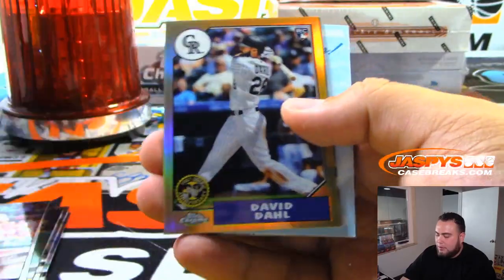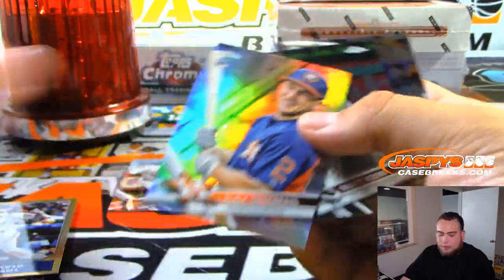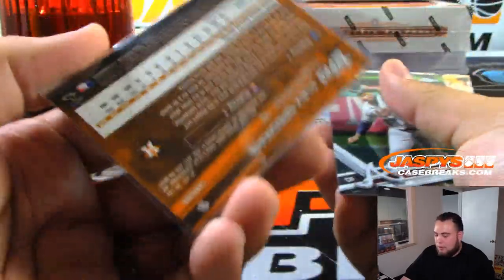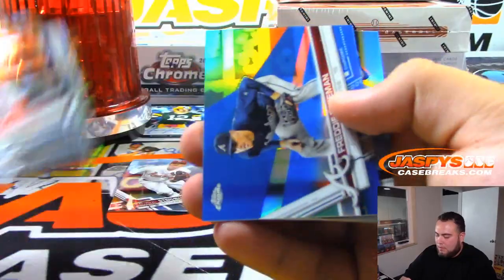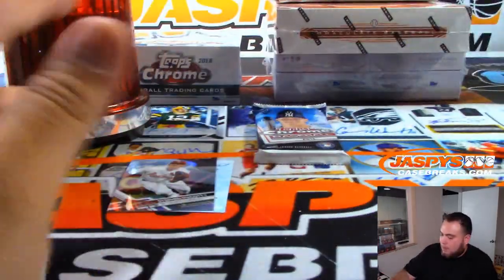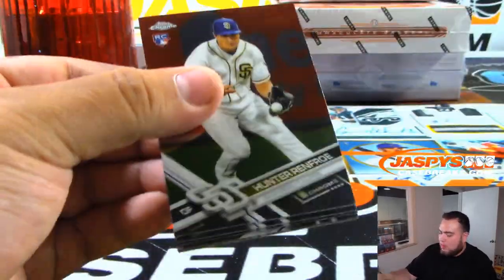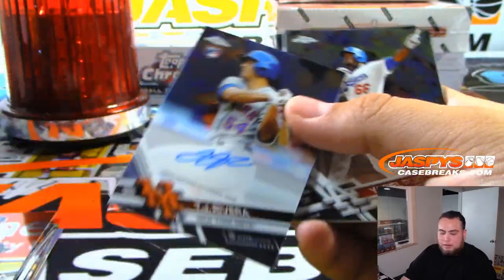But we have a redemption coming up. Looks like it's going to be a short print. Let's put that right there like that. You got a blue Freddie Freeman to 150 for the Braves. And last pack, TJ Rivera, New York Mets. Mets, that's Danny.